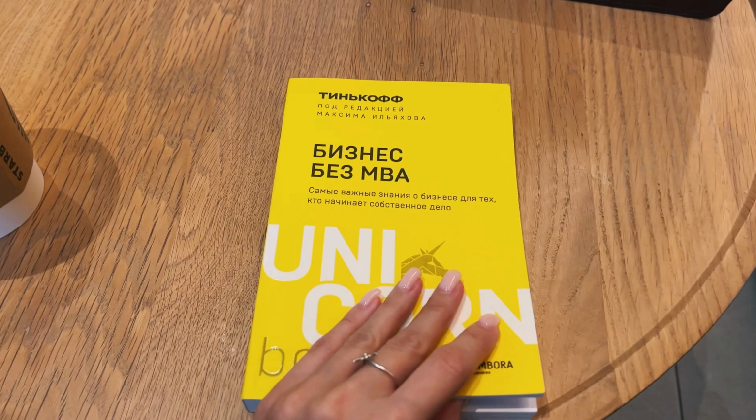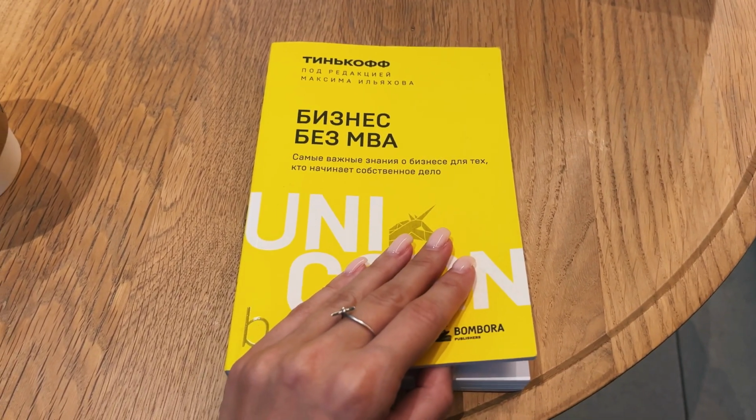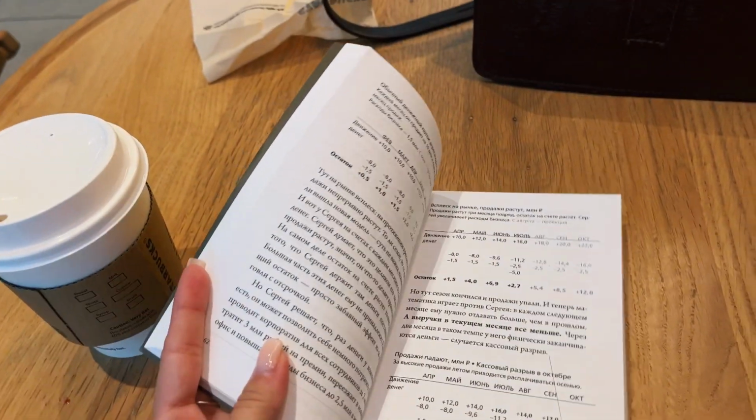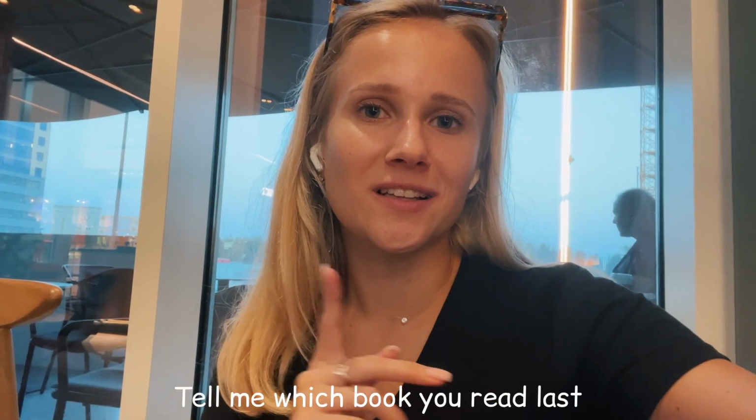I'm reading a book by Tinkoff. It's called Business Without an MBA. It's basic knowledge about business, and I found it very detailed and easy, and I love it. So I highly recommend you read it. Tell me which book you read last.